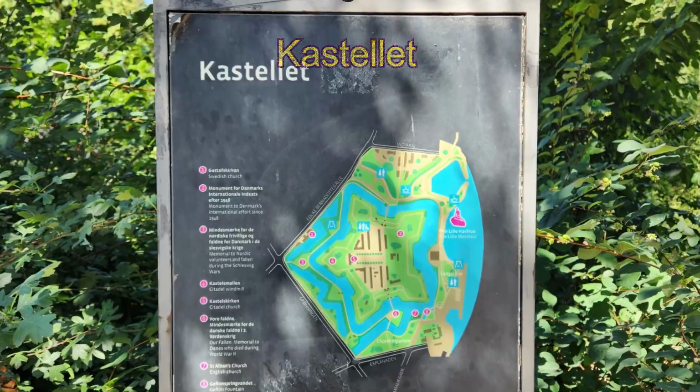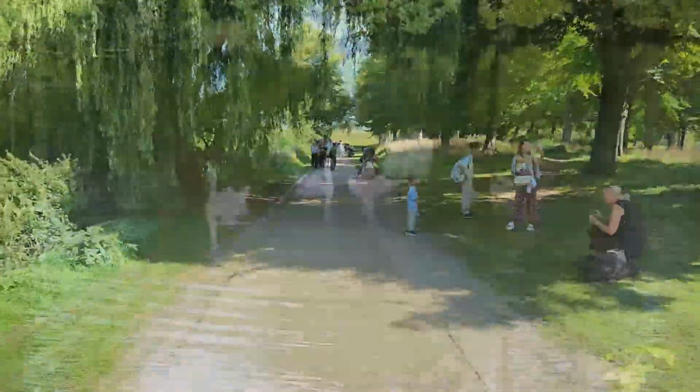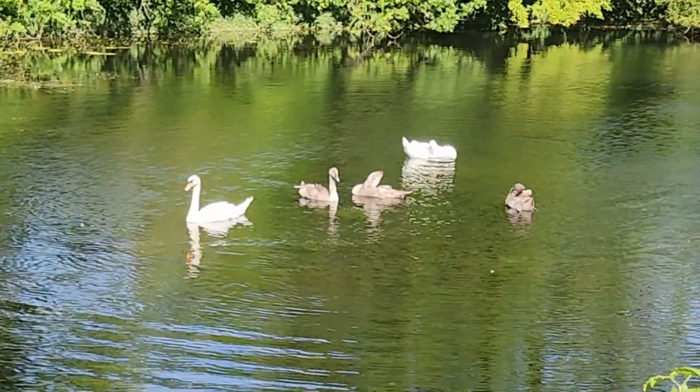Kastellet is a citadel located in Copenhagen. It is one of the best preserved fortresses in Northern Europe. It is constructed in the form of a pentagon with bastions at its corners.